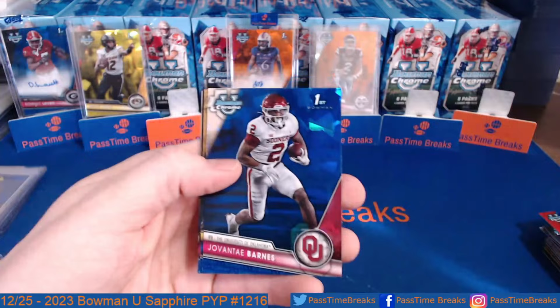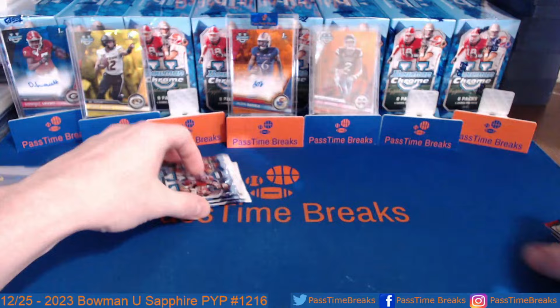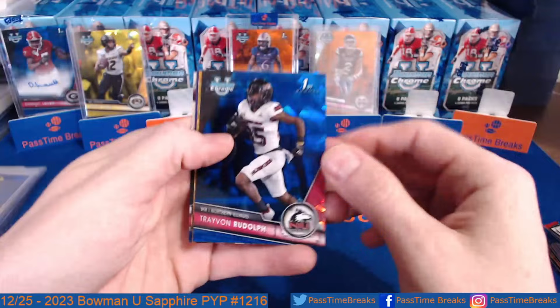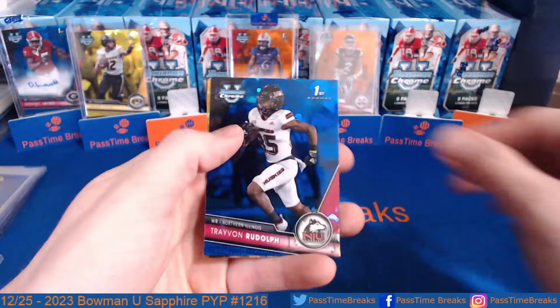Javonte Barnes. Blake Fisher. Malachi Starks. And Winston Wright. Trayvon Rudolph. Sapphire selections coming in. Let's go. Cade Klubnik. Emmett Moorhead. Trayvon Rudolph. Sapphire selections. Good luck, y'all.